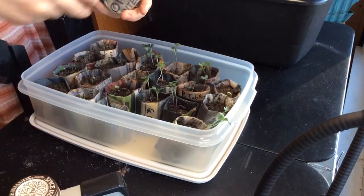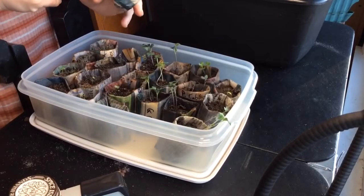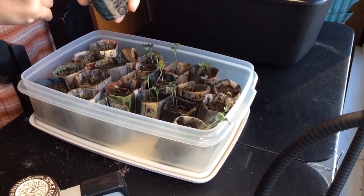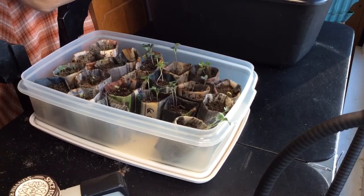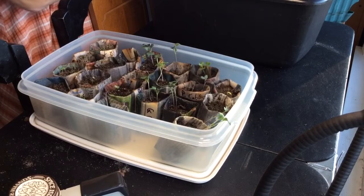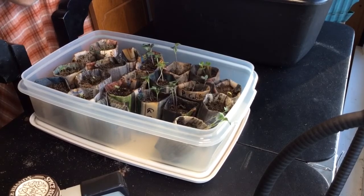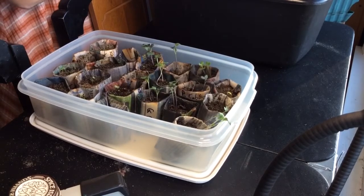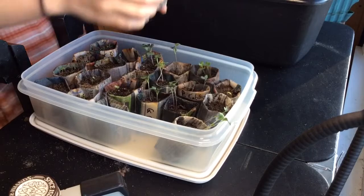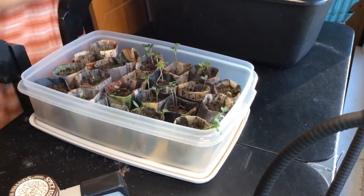This one is a green cabbage, but as you can see, the soil has kind of settled and the paper's kind of stretched out a bit, and they need some more dirt around their stems. So I'll just take some nice wet dirt and kind of pack it in around the edges lightly, just to hold their stems up a bit and give them some more space for their roots to grow. So I'll do that with the other ones in a little bit.